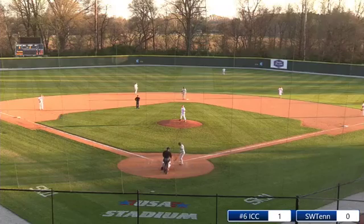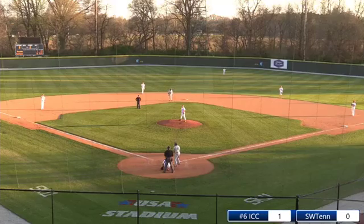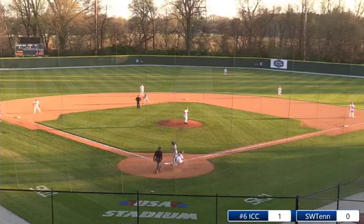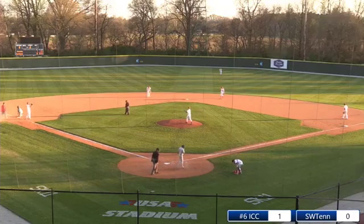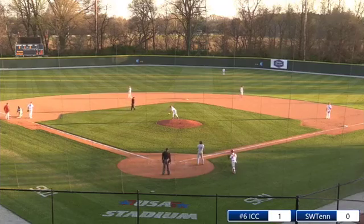Medlin playing first base. One nothing is your score. That ball in the dirt gets away, and Siddell will head to third. The throw will not be in time. And so Siddell will advance on the second wild pitch of the inning.